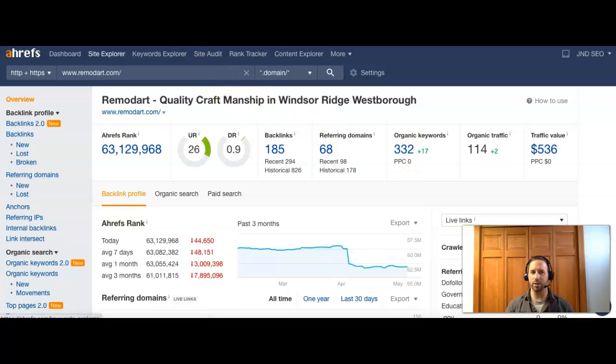And these are like what I put in the Google earlier when I put in roofing Westborough MA. And these are what really drive your traffic. So these 332 keywords are bringing you guys 114 visitors to your site. So we can actually go ahead and look at the scan here as well.